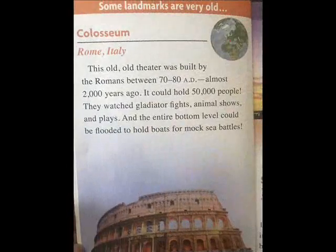Some landmarks are very old, like the Colosseum. This old theater was built by the Romans between 70 and 80 AD, almost 2,000 years ago. It could hold 50,000 people. They watched gladiator fights, animal shows, and plays. And the entire bottom level could be flooded to hold boats for mock sea battles.